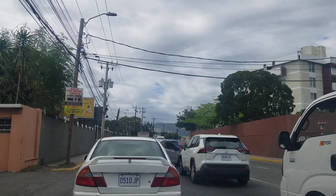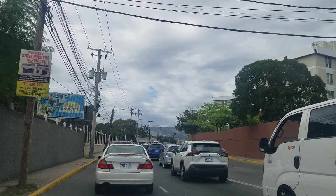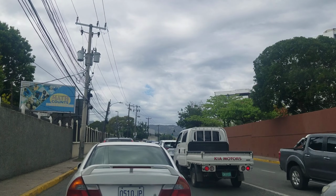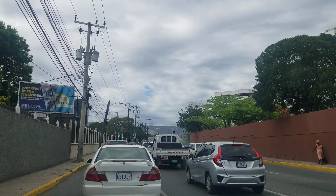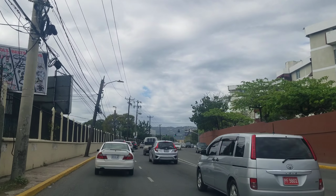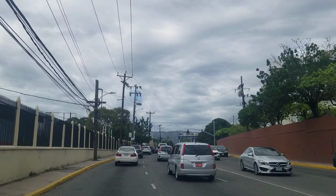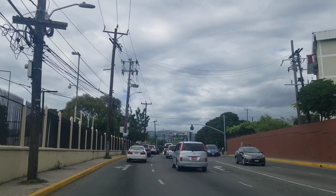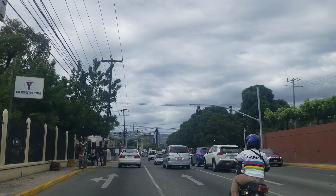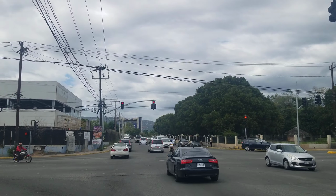Okay, so we're on Trafalgar Road, and that intersection straight ahead is Hope Road. On the right, those apartment buildings, that's the Abbey Court apartment buildings. Very iconic building in Jamaica. And on the left, where you see this metal fence, that's the YMCA. Okay, so we're going to turn left onto Hope Road.